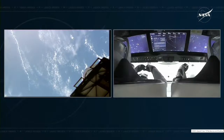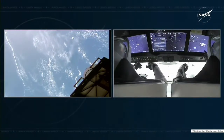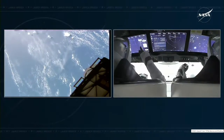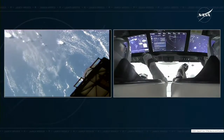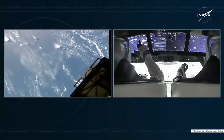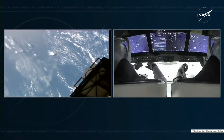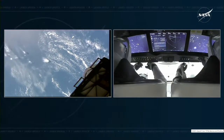And so we're actually pretty close to that waypoint 0 mark. Dragon's about 403 meters away from the International Space Station, so just around that waypoint 0 mark that we've been talking about. Now Dragon will continue past that point and into waypoint 1, which is again that 220 meter mark. So it really is just a choreography that it follows throughout its final approach and docking today.